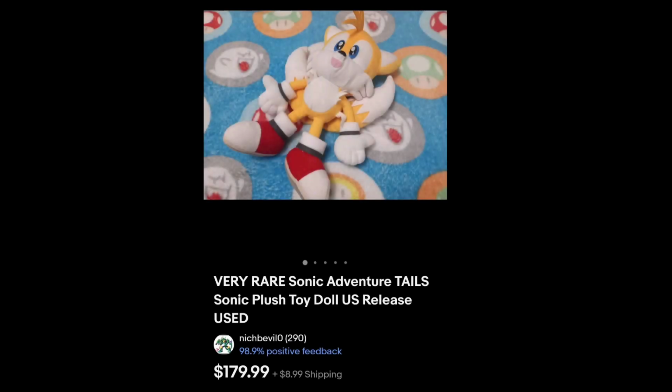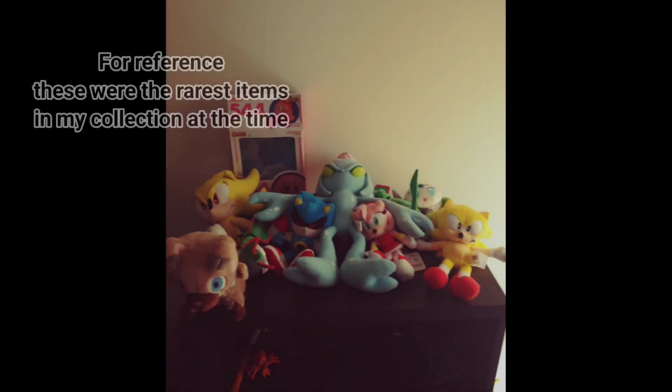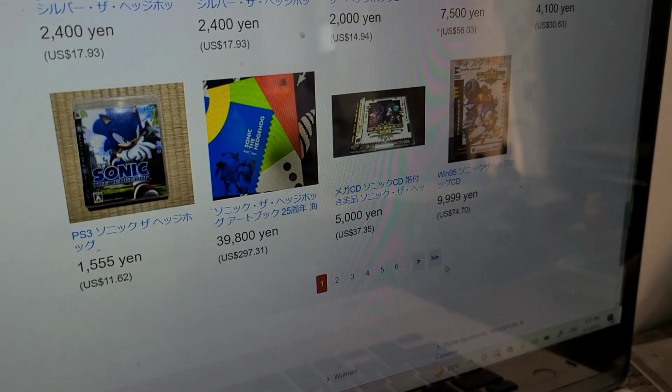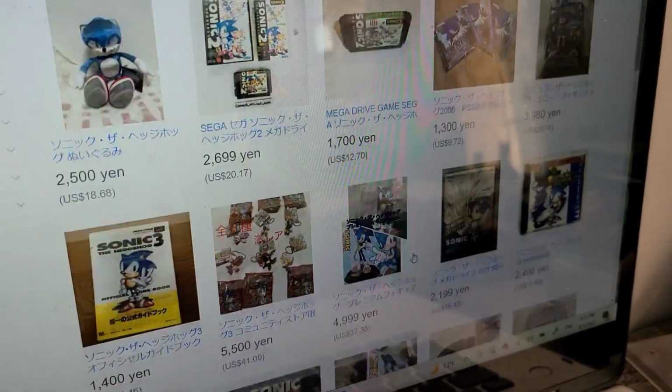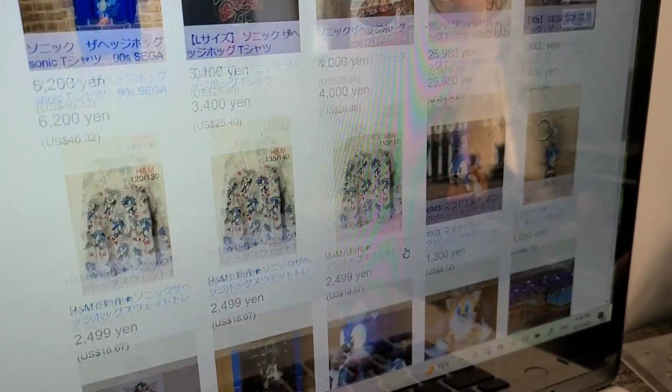Of course, the problem was that at that point, the plushes had already gone up quite a bit in value, and my limited money at the time made it so I was unable to get them. And that's how it remained for many years. But, as time went on, I started to get more and more invested in collecting, and eventually would amp up my search for these plushes.